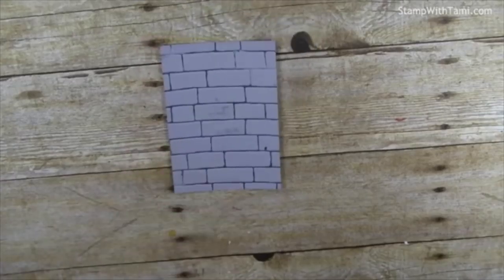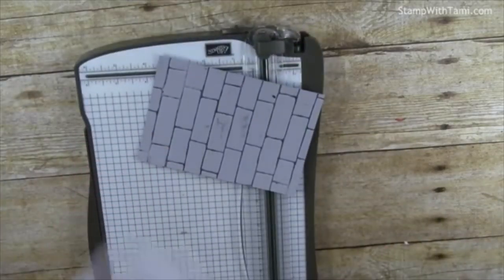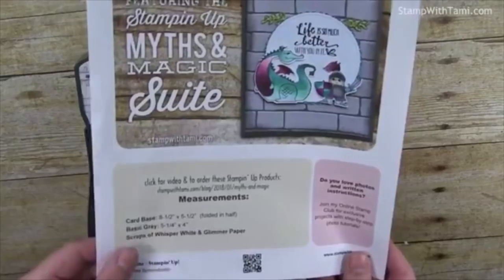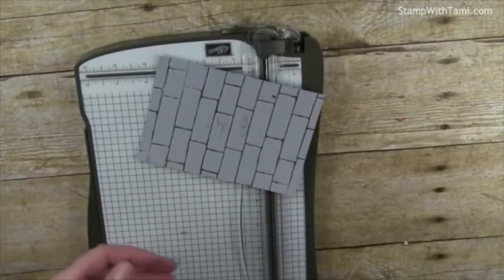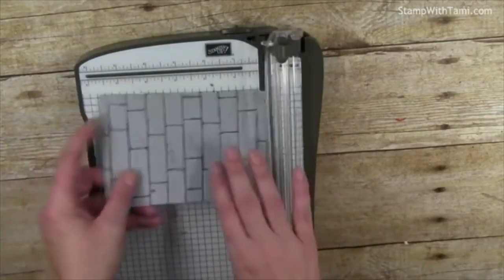And I am going to bring out our cutter, because this is not the correct size. I have the measurements again. If you're joining us late and you missed it, I have a free PDF on the blog that has all the measurements on it. So if you are making this card, it also has a supply list on it. You can download this on my stampwithtami.com blog simply by clicking on the link in the video's description.